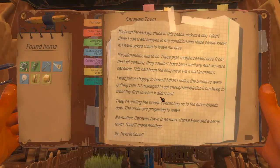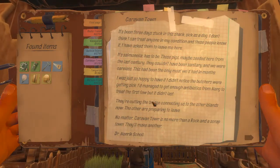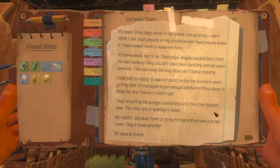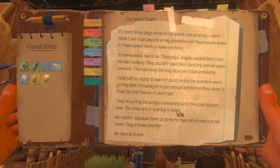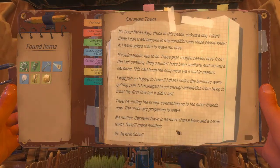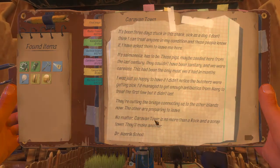I managed to get enough antibiotics from Heng to treat the first few, but it didn't last. They're cutting the bridge connecting us to the other islands now. The others are preparing to leave. No matter, Caravan Town is no more than a rock and a scrap town. They'll make another. Signed Dr. Henrik Skoll.